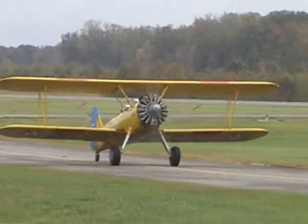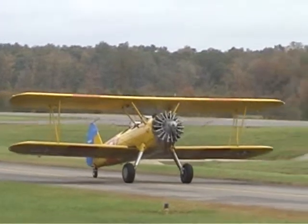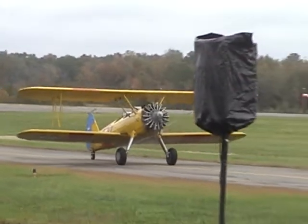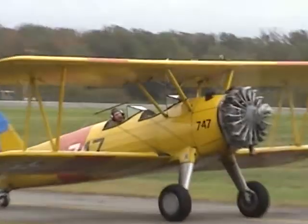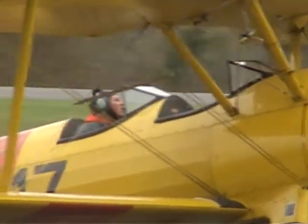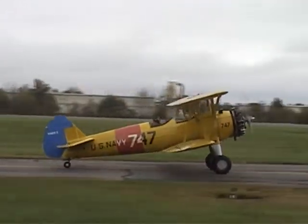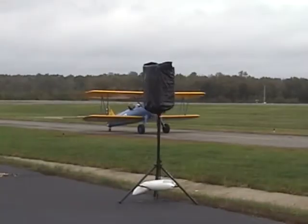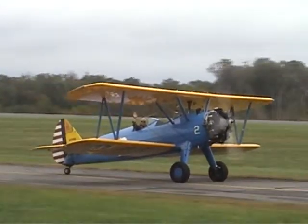In the lead, two PT-17 Stearmans, one with a Continental 220 horsepower engine, the other with a Lycoming 300 horsepower engine that is supercharged. The red Waco YMS, built in Bealeton, Michigan, one of the new ones, flown by your own John Karate, Vietnam Navy veteran pilot, and Chuck Tippett of Rappahannock Electric.